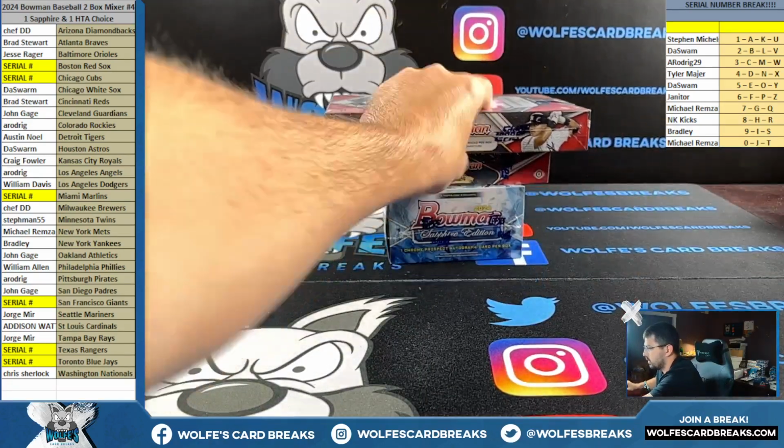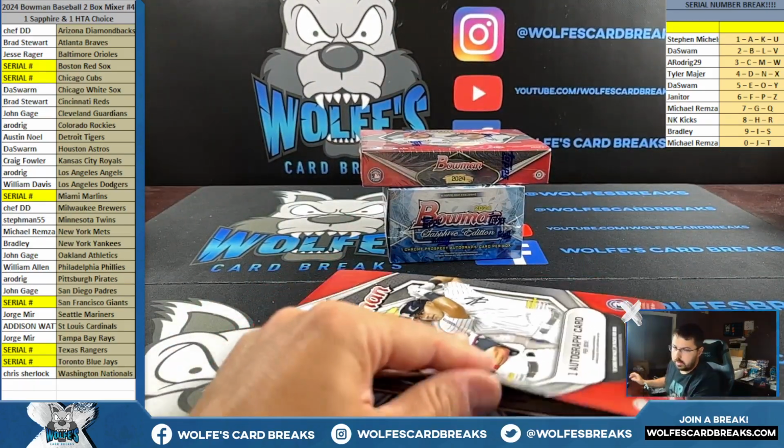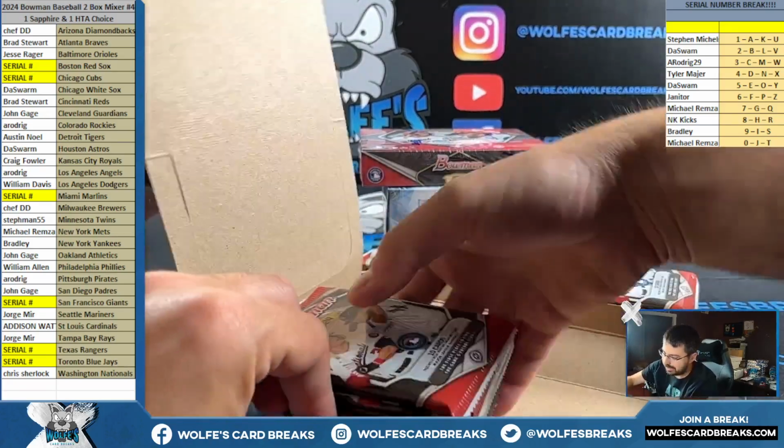Another one of these on the site with the hobby box. Added value to the break on the site. It's about damn time we pull a super fracture, if you know what I'm saying.